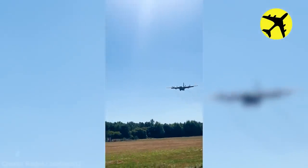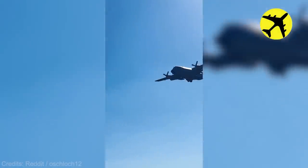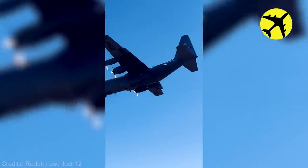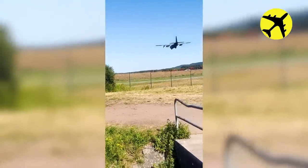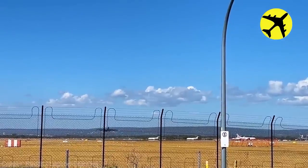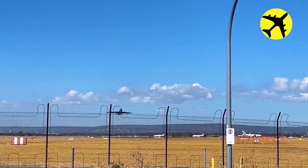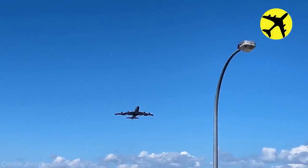This C-130 flew over Ramstein Air Force Base. Here's the KC-135R Stratotanker soaring to the skies before going on an endurance mission across the Southern Hemisphere.